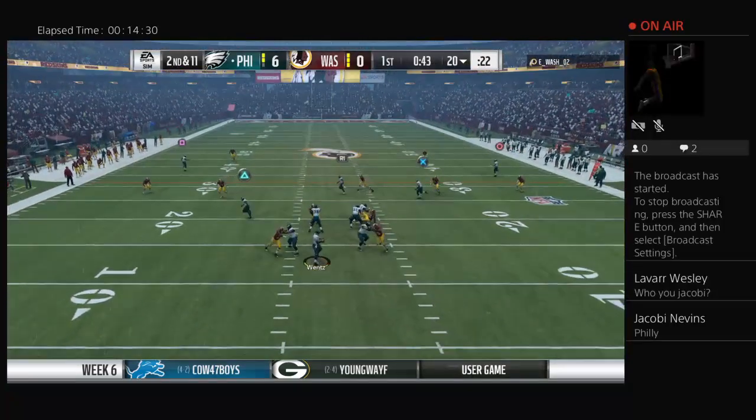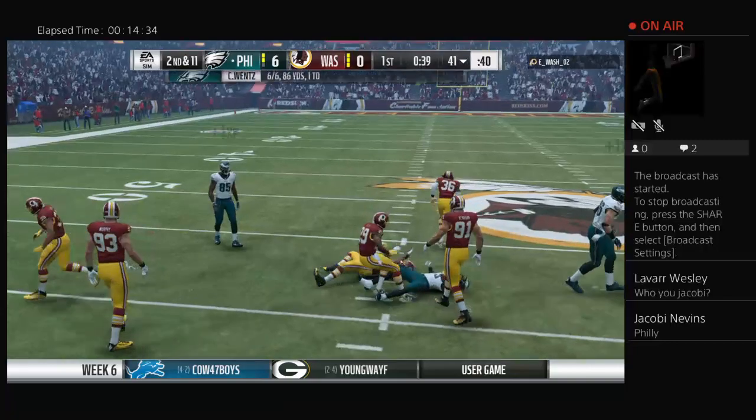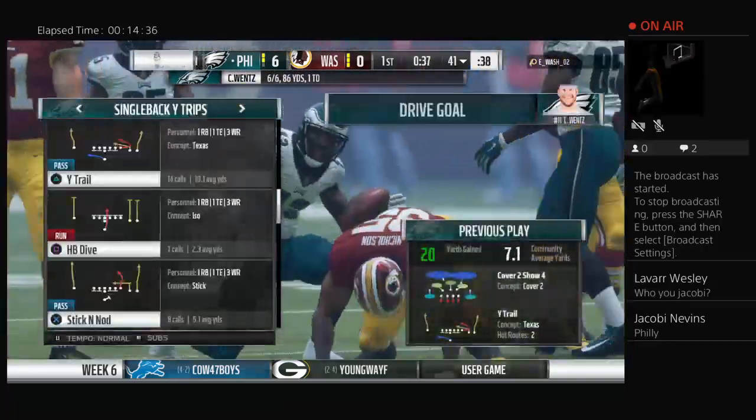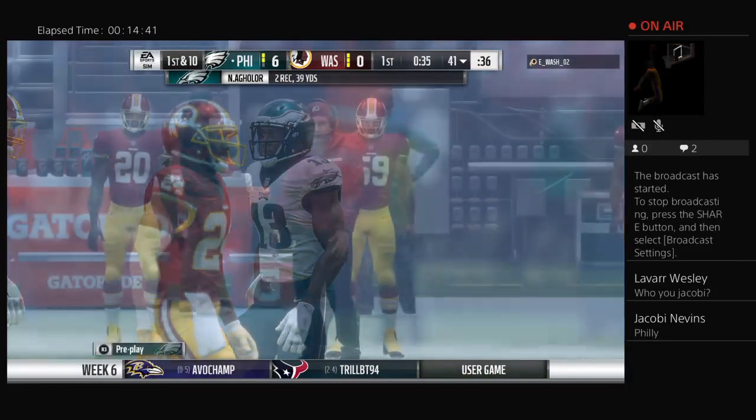Now Wentz throwing on 2nd down. He finds Aguilar over the middle. And he's brought down after a good gain. A good pickup there of 20 yards.